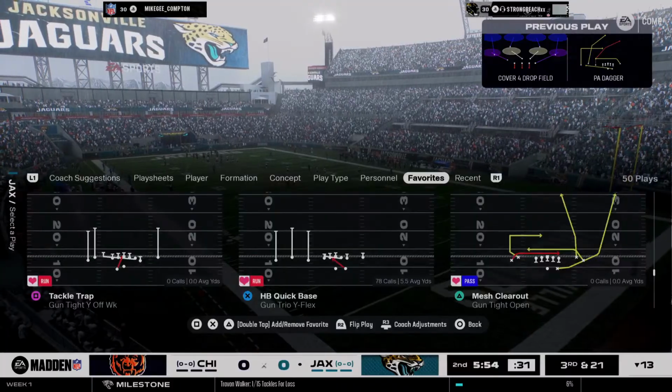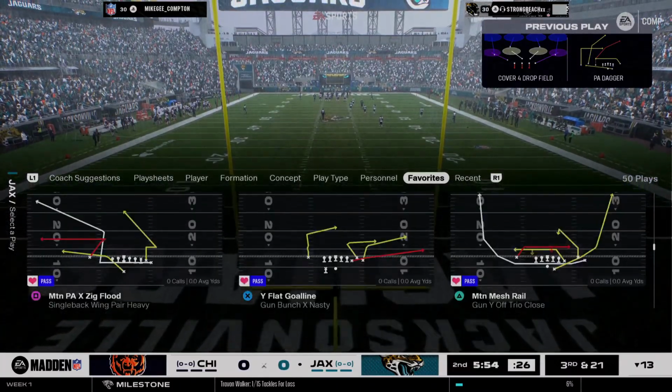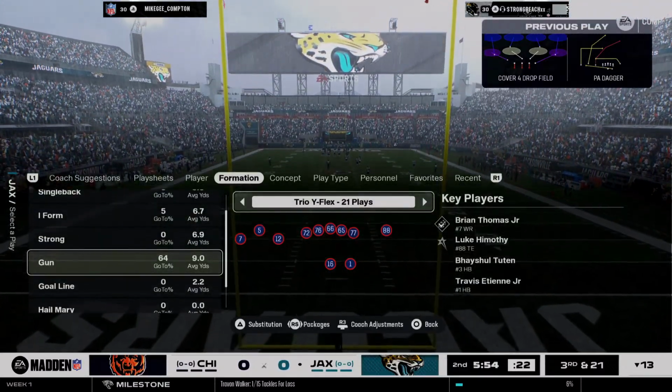I hate to be Mr. Negative guy, but a sack 2 plays ago, an incompletion right there. All that's missing, Kate, is an interception on this play, and you're going to hand this quarterback a misfortune trifecta that nobody wants.